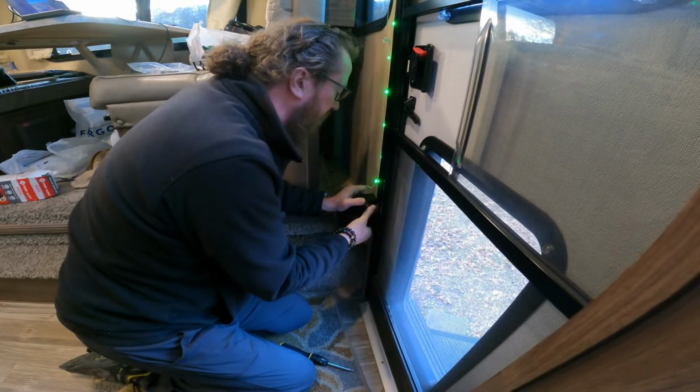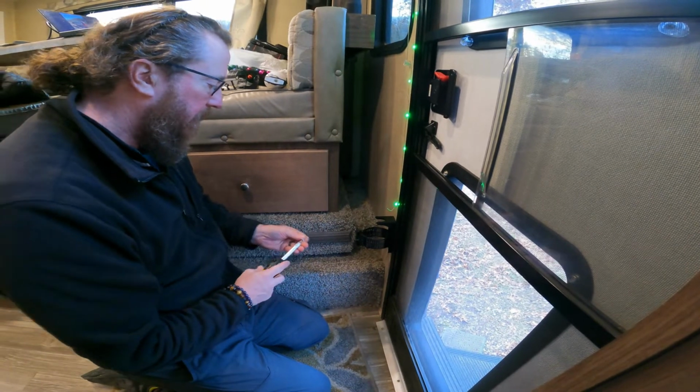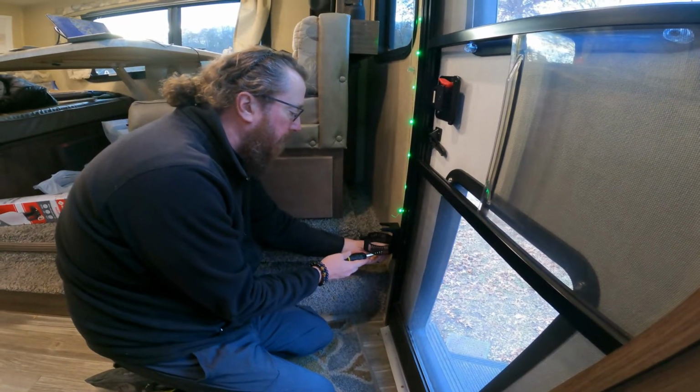No, actually, I think it's a little wider. Let's see if we can make it work though.